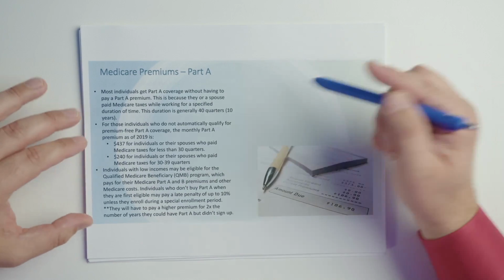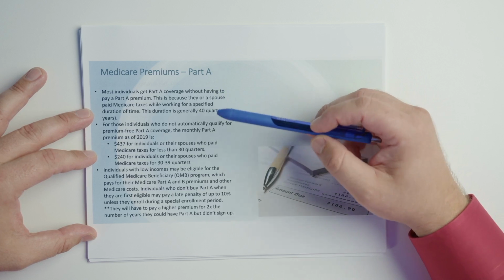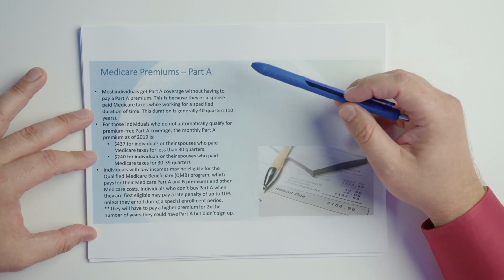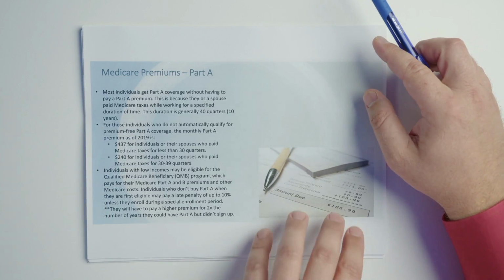I'm not going to get into the details of Part A premiums, not very common. Here's an example from 2019. If it does apply to you, definitely screenshot it.